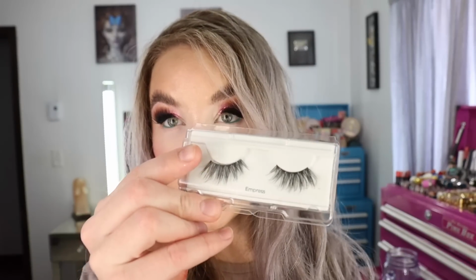I did trim all of these. I would say a third of each one of these lashes I clipped off to turn them into two-thirds lashes, because I really don't like to wear a full strip. I love these Empress ones. I wore them yesterday and they're really, really long and really, really curly. When I used my little tool to put them down and went to take it off, it was catching on the curl part, so I had to slide it out because that's how long and curly these ones are.